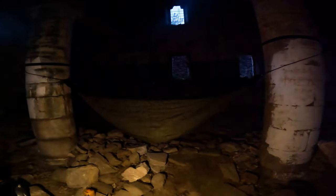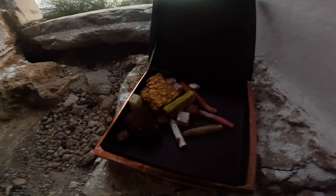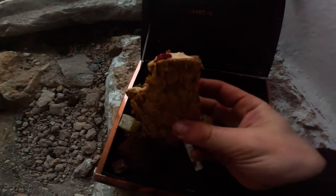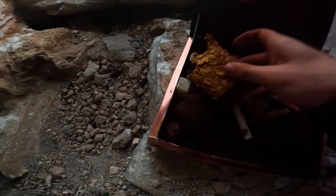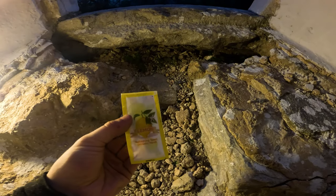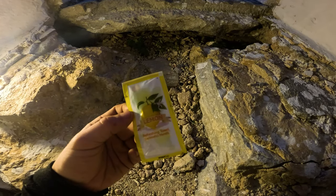Nice. And for dessert, still got a bunch of this Turkish delight left. I really like this one that's coated in cornflakes. And how about this one, huh? It looks like spice melange. They gave me this lemon moist towelette. I initially thought it was dressing until I read the label.